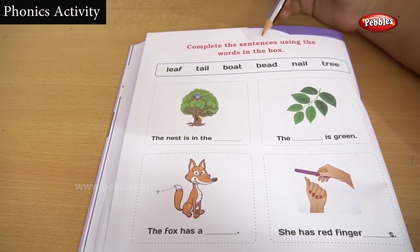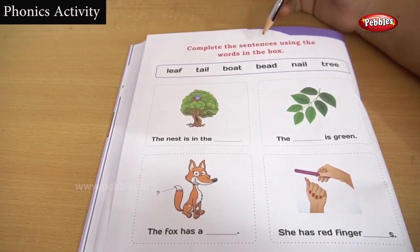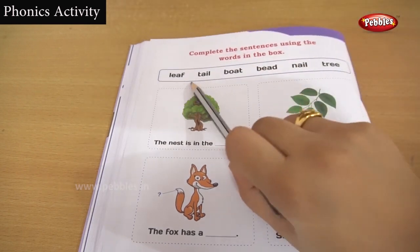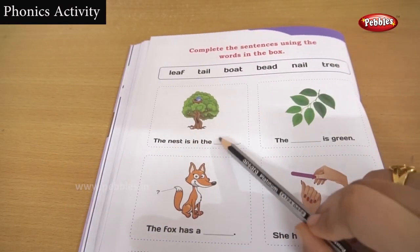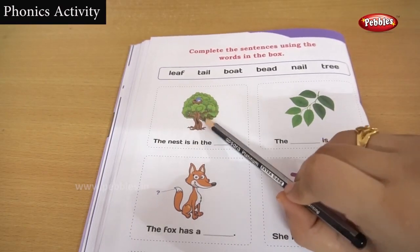Read the heading carefully, children. Complete the sentences using the words in the box. Listen here. There are some words given in the box. Using the words in the box, we have to complete the word here. First we have to look at the picture here.